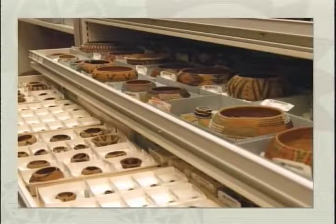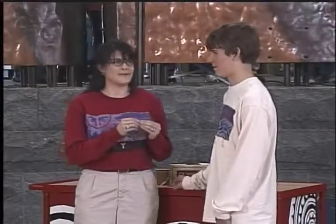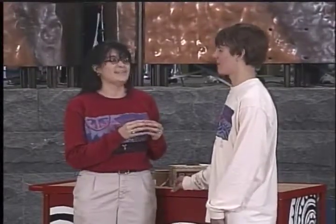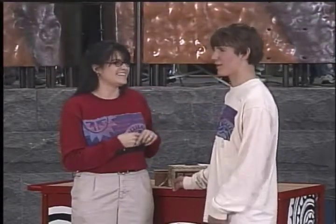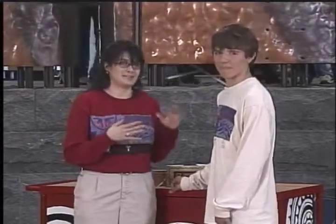What was one of your favorites? Probably the smallest basket. How big was it? About the size of a flea. It was very small. And was there anything else that you liked? Probably the largest basket. And how big was that one? It could fit two or three people in it. That's right. It was pretty big.